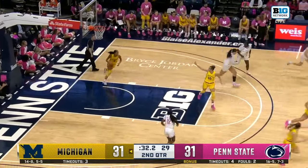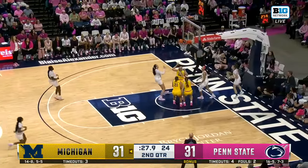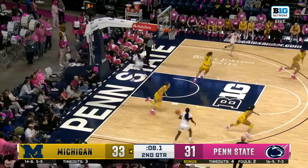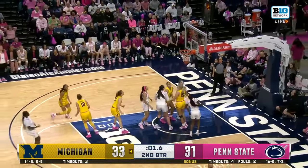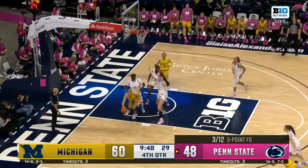Inside, Felia with the steal. Michigan trying to build momentum. Evans ahead of the pack. Oh, what a pass in transition to Evans. Inside to Owusu, another turnover. And plenty of time, 5 seconds. This is Felia. Sidestep, lead away. It's good. Layla Felia. That's just off. There's Evans again.